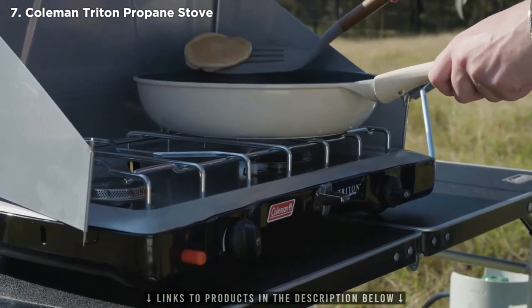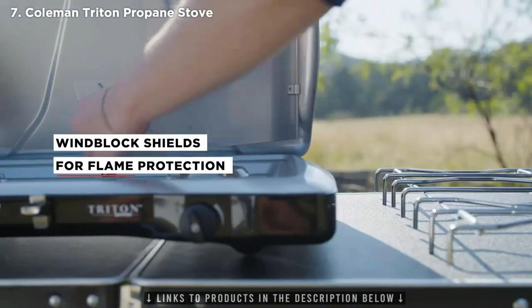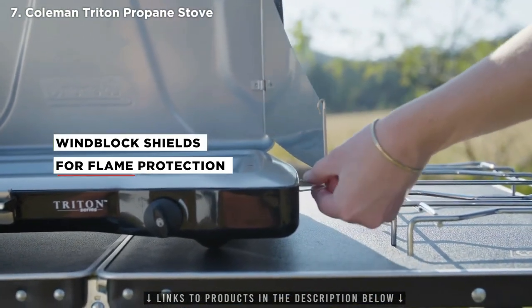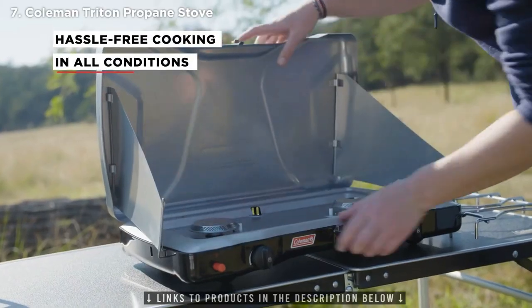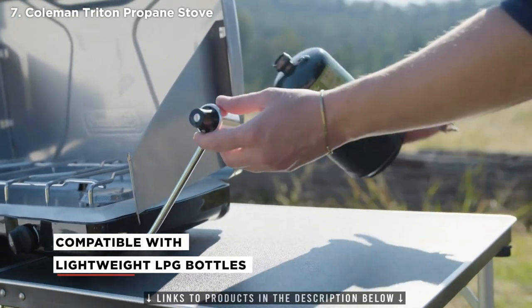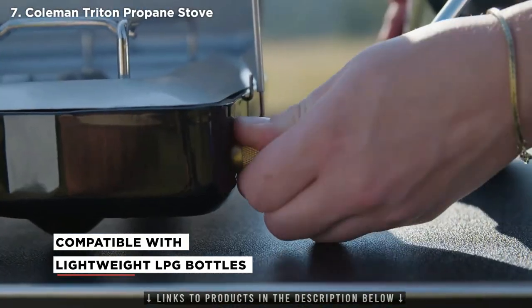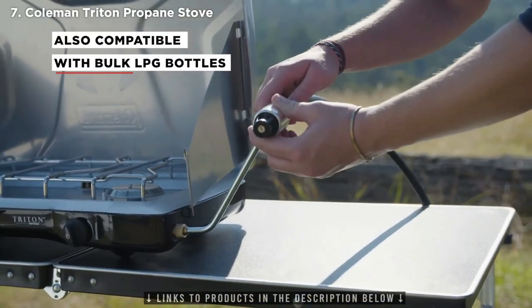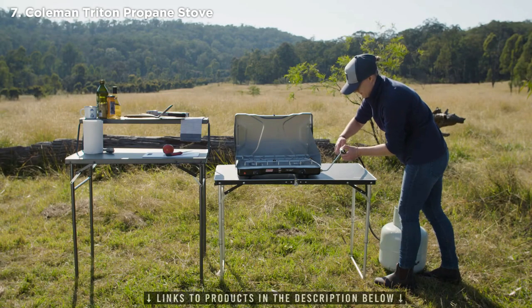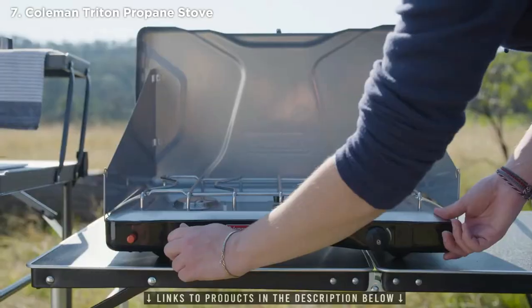The Triton is also equipped with windblock shields, which protect the flames and stop the wind from blowing them out. This means you can expect hassle-free cooking in windy or adverse conditions. You can run this stove via a lightweight LPG bottle, which can be easily attached to the regulator. Or you can use the optional extension hose to connect bulk LPG bottles with a standard 3/8-inch fitting.